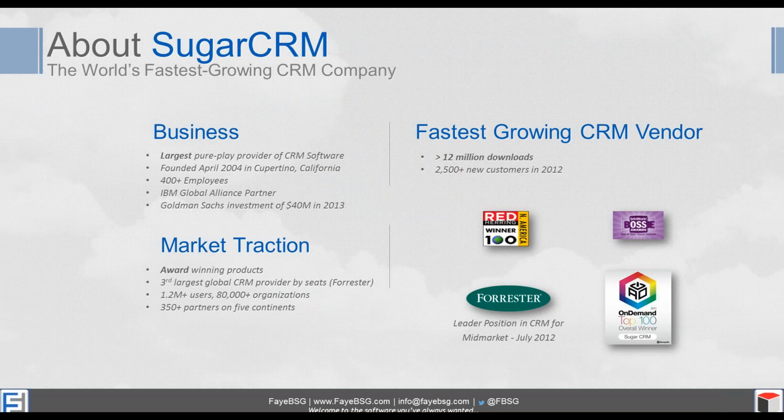And just a little bit about Sugar. They're the largest pure play provider of CRM, and what we mean by that is that CRM is what they do. It's their core product, and it's the fastest growing CRM in the market. They've been getting a lot of market traction and recognition in the industry, and they're poised to become one of the top one or two CRM providers in the coming years for sure.